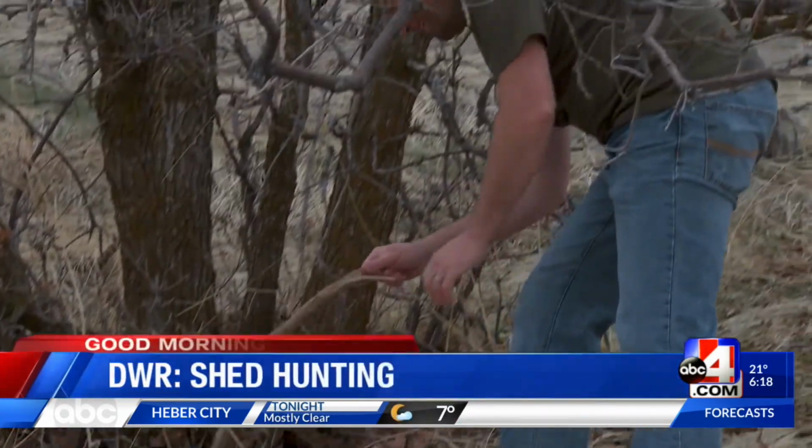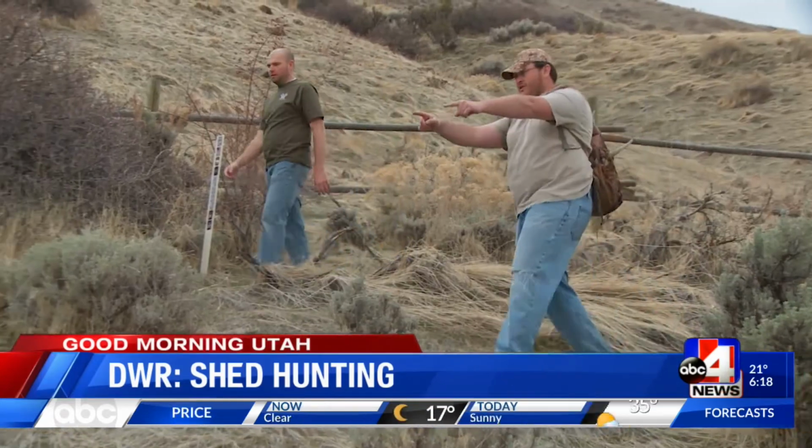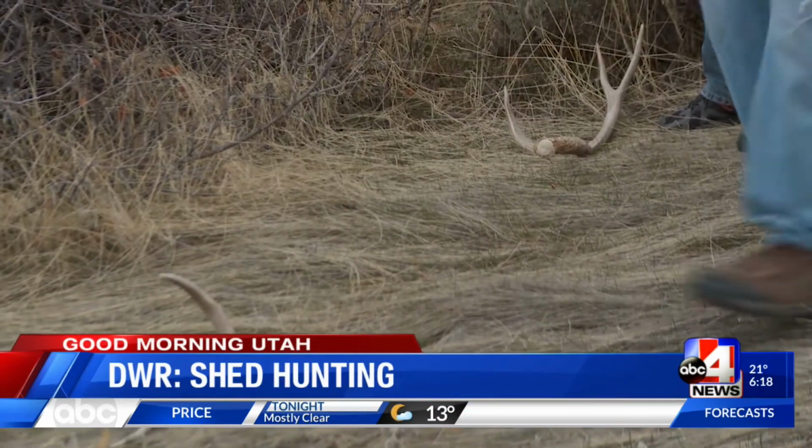Collecting antlers that fall off the heads of deer, elk, and moose is a pretty popular activity here in Utah. It's called shed hunting, and the season is right around the corner. It begins on February 1st and goes until April 15th. So obviously, we still have a few days before that season starts, but there are a few things you need to know and do beforehand to get ready for it.